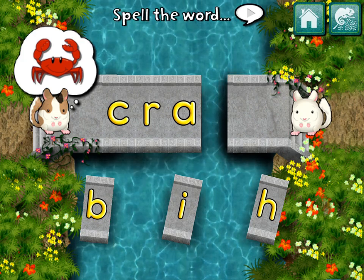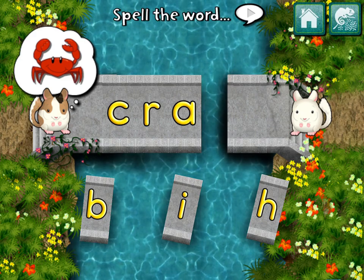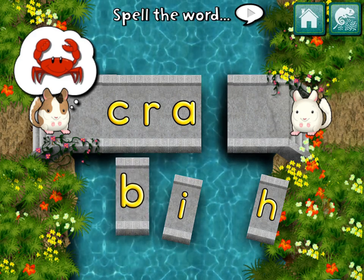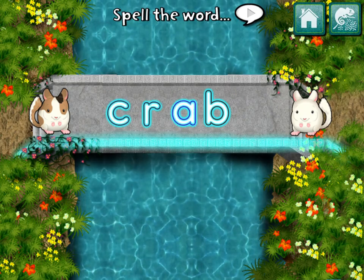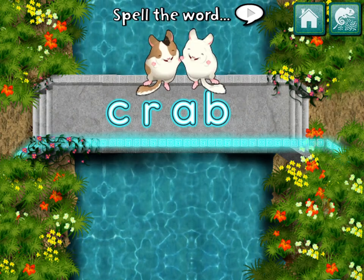Oh no, the bridge is out. Spell the word crab to fix the bridge. Crab. You fixed the bridge. High five.